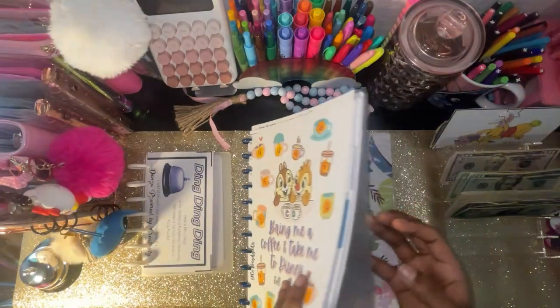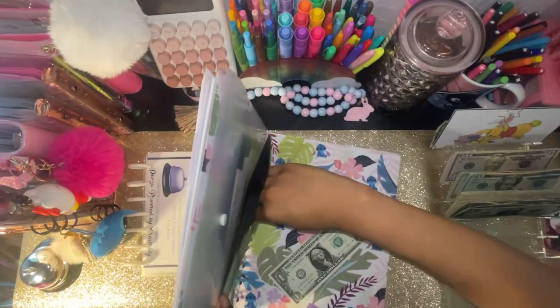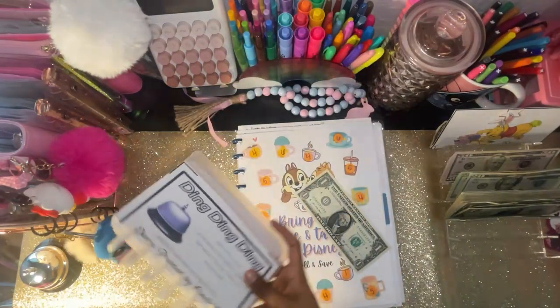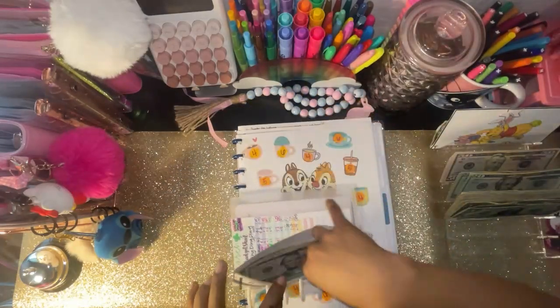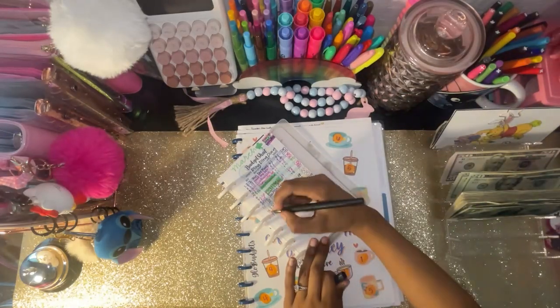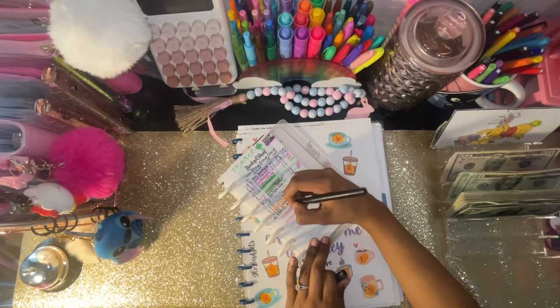All right. Let's see. Oh, my dollars are getting bent up in there. I had it in there wrong. Okay. And adding this in. Ding, ding, ding. Let's notate this in. Man. That will be the 15th challenge completed. And let's call this Chippendale.